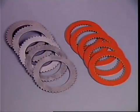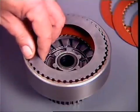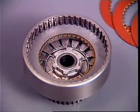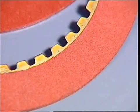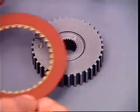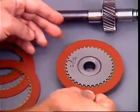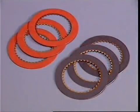Two sets of plates make up the clutch pack: the driving plates and driven plates. The outer driving plates are flat. External splines locate in mating splines in the clutch drum. The inner driven plates have friction material bonded to them. Their splines mate with splines on the outside of a central hub, which is itself splined to the primary sun gear. The friction material can be treated fibre or reinforced paper.